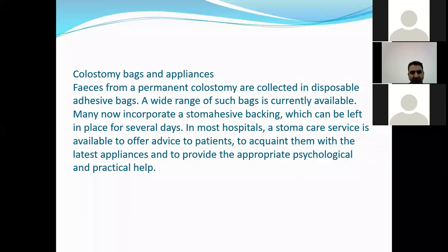A wide range of such bags is currently available. Many now incorporate stoma adhesive packing, which can be left in place for several days. In most hospitals, there is a stoma care service or stoma care team available to offer advice to the patient, to acquaint them with the latest appliances and provide appropriate psychological and practical help.